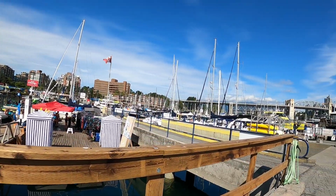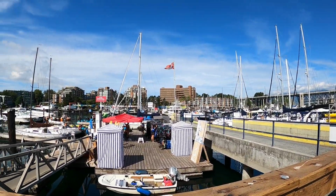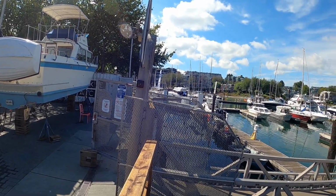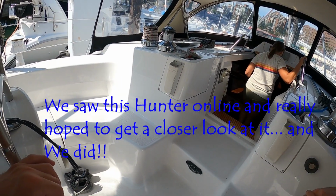And check these boats out. I mean, look at all of those sailboats over there. That's so cool. And take a walk around the corner. Actually, they're not too stacked in like they usually are. They're piled up on top of each other. Yeah. So there's a lot of people doing their thing today. Let's get a closer look.